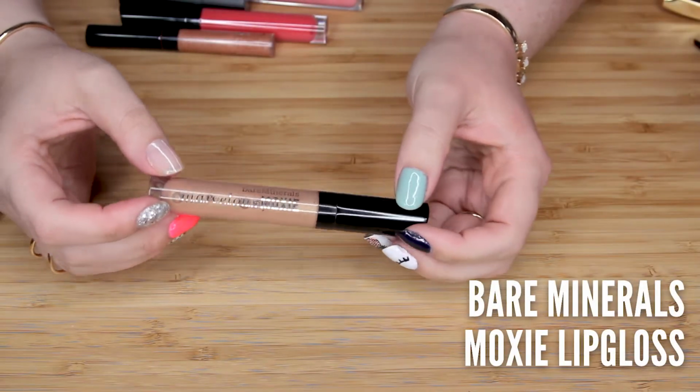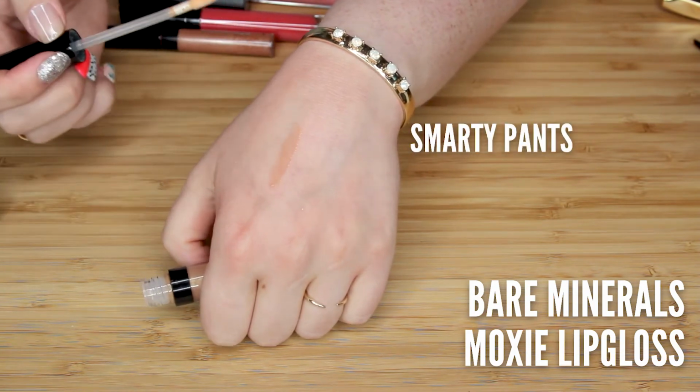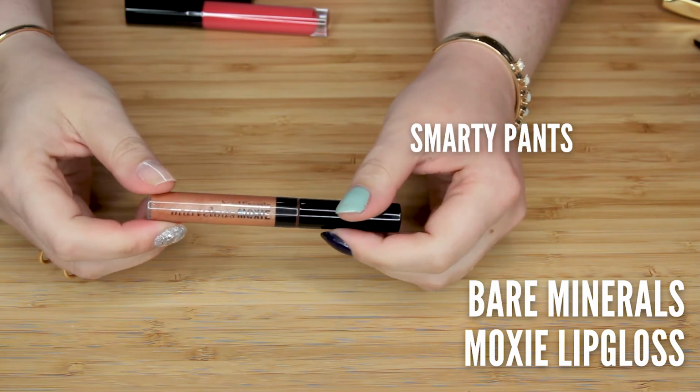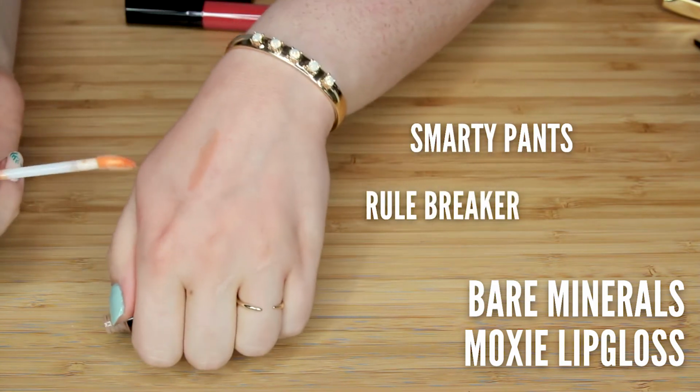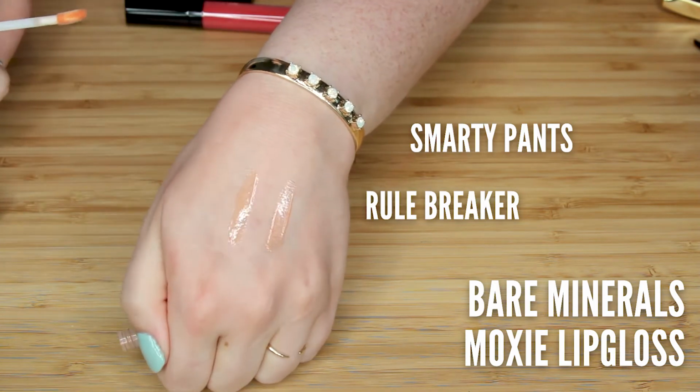So then I got this Marvelous Moxie Lip Gloss in Smarty Pants. Give it a little gloss on. I thought maybe I already had it, but I have a similar shade, so I'll swatch that also and show it off. I have the one in Rule Breaker already. These have that minty smell, if you're into it. Maybe it does a little plumping, maybe. Well, do I look smarter? Yeah, they have that minty thing going on.